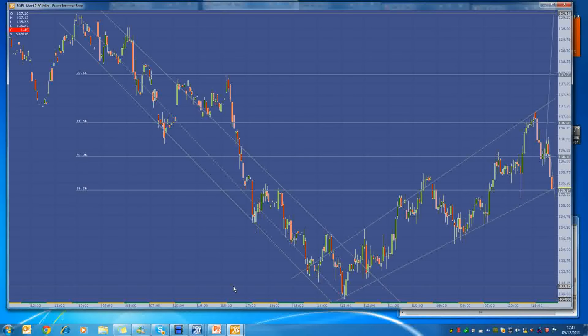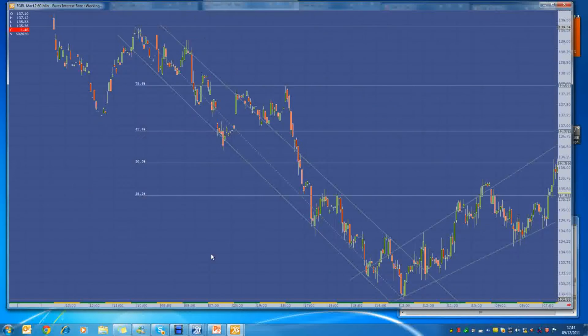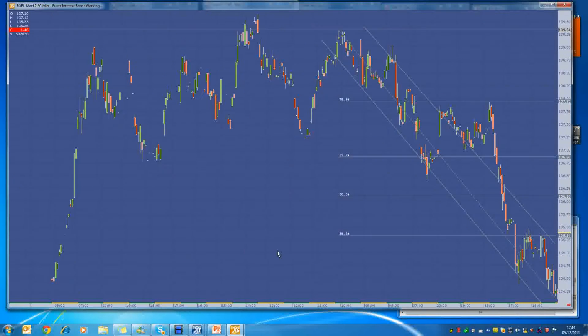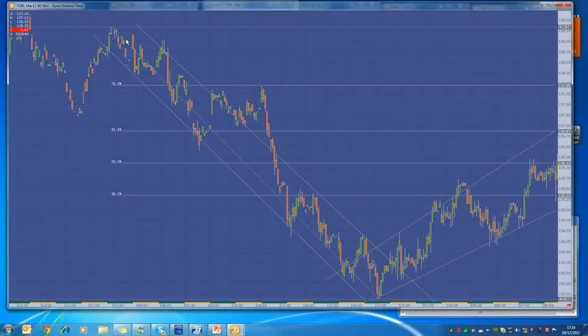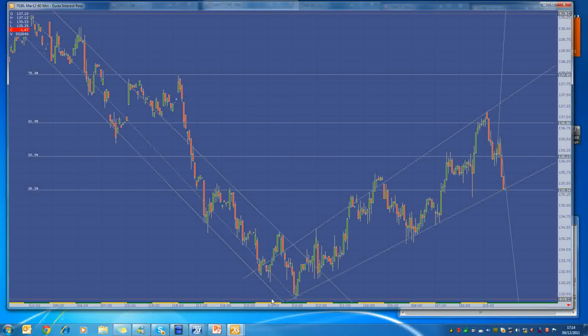bear in mind, this is actually a rollover Bund. So we were looking at Dec 12 before, Dec 11, and now we're looking at March 12. So the figures have slightly changed compared to what they were before. But this is a 60-minute chart, and if we look at it, this was the big downtrend we had from 139.34 all the way down to 132.88, and since then we've come back up.